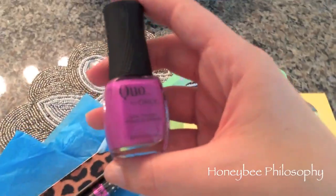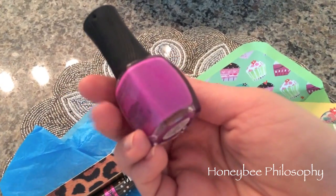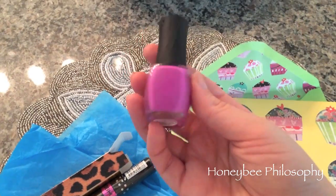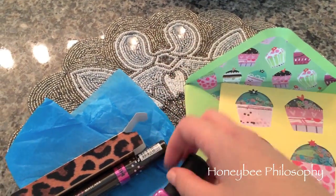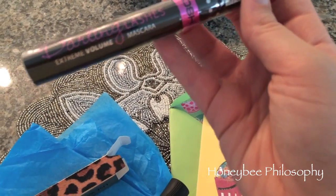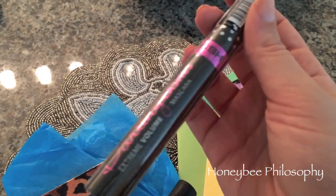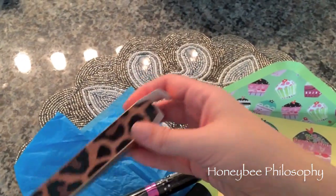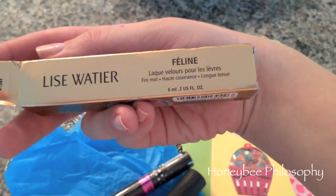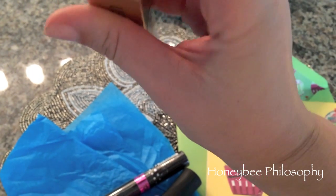Then she sent me a Quo by Orly nail polish in the color Cream. It's just this gorgeous purple color. I think it's super pretty for a transition into summer, fall. You know, it's just really pretty for either of those seasons. She sent me a mascara from Gosh Cosmetics. This is Darling Lashes Extreme Volume Mascara. I'm guessing she really likes this, and I'm excited to try it. And then, this is probably the thing that I'm most excited about. She sent me a Lise Watier item. It's the Feline Lacquer in, what's the color name?